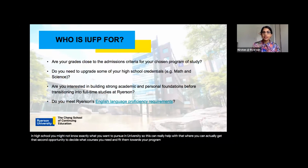And then also, even if you meet all of the requirements, you might not feel prepared for university. University can sometimes be quite a leap from high school. So what we try to do at the IUFP is to ease that transition and make it less of a leap and more of a gradual step into university. Another thing that distinguishes us from the ESL Foundation program is that you do need to meet Ryerson's English proficiency requirements. So our target is not on building English language proficiency, but rather on building other academic foundations and social foundations that will prepare you for university. Next slide, please.